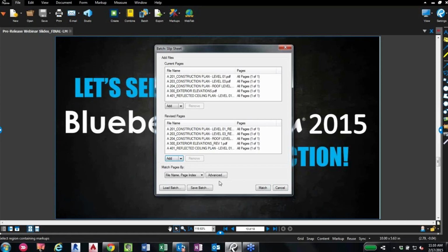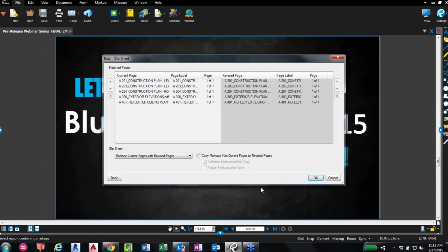Now for matching our pages, we have the same options we had before: file name, page index, page label, page region, and manual correlation. I'm going to use the same settings that we used for batch overlay. Also keep in mind, if you run this process more than once, you can always save this batch so that way you can run this in the future and load a previously used batch.